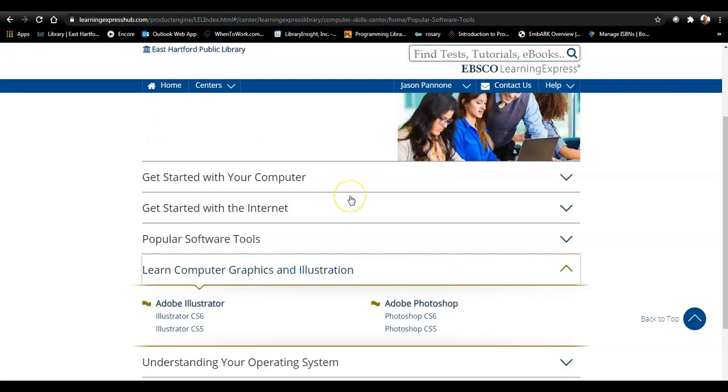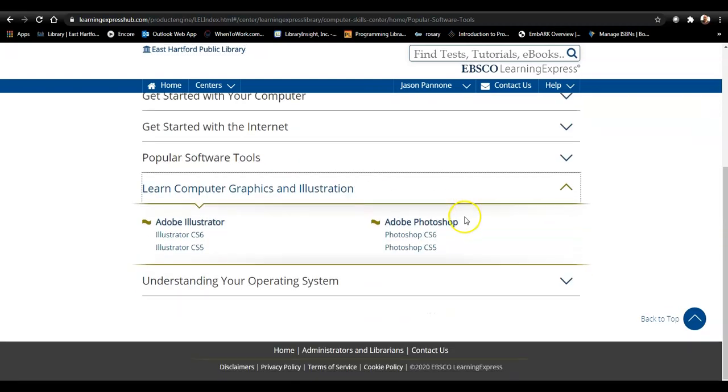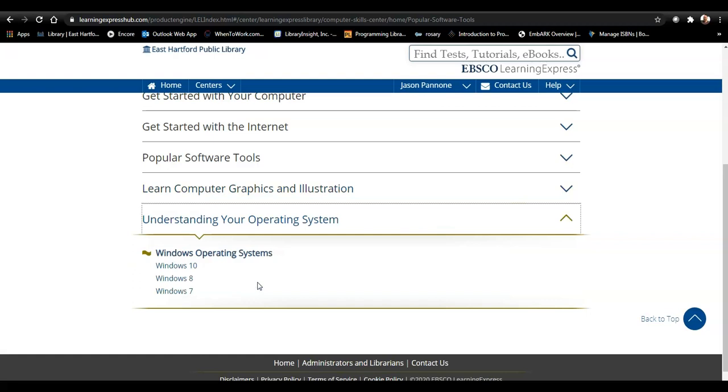If you really want to get into learning computer graphics and illustration, Photoshop and Illustrator, good to know. And then understanding your operating system. This only has Windows, but it has the last 3 versions of Windows in here, 10, 8, and 7. So if you have a PC, this is a good place to go to learn it. If you have a Mac, unfortunately, you're out of luck for the time being. But there are librarians here at the library who know how to use it, and we can show you how.